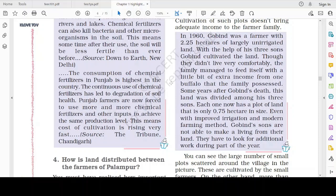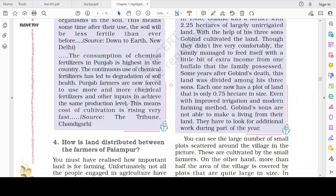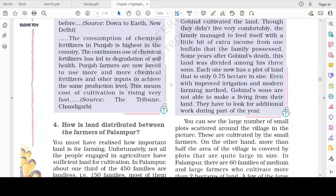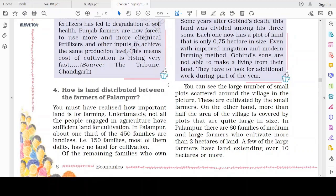Some years after Govind's death, this land was divided among his three sons. Each one now has a plot of land that is only 0.75 hectare in size. Even with improved irrigation and modern farming methods, Govind's sons are not able to make a living from their land. They have to look for additional work during part of the year.